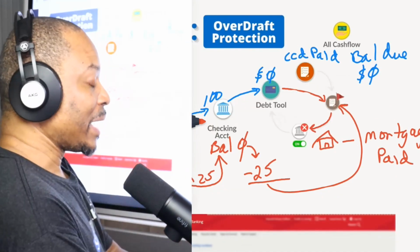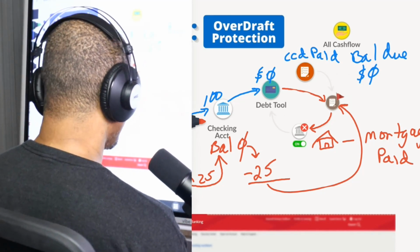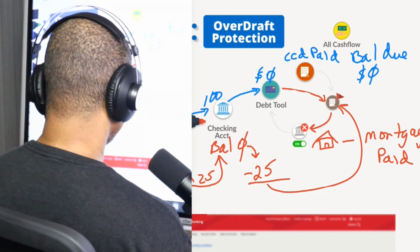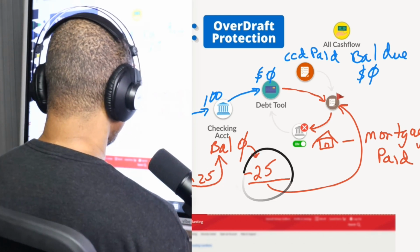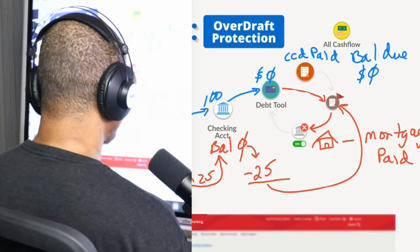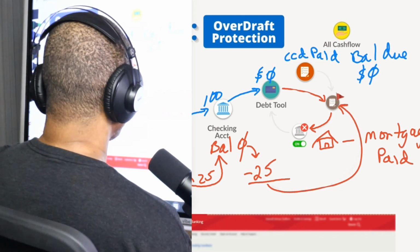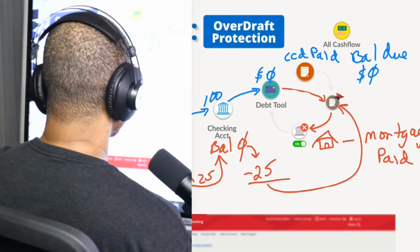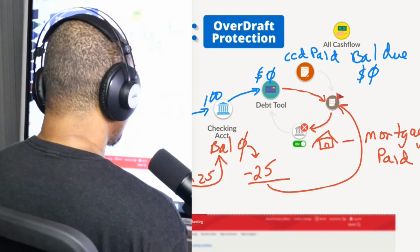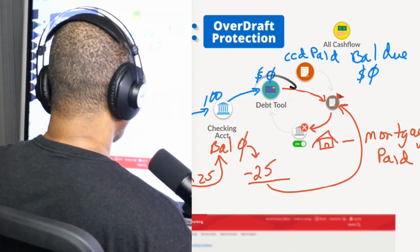Well, what happens? In our personal situation, we have what's called overdraft protection on our checking account. So when this negative situation occurs, it triggers some action. It triggers whatever vehicle is being used for overdraft protection to take action. And that action is, hey, we need to pull $25 from some, I'll call it debt tool, but basically whatever that vehicle is you're using for overdraft protection. We need to pull $25 from whatever that opportunity might be to pay this mortgage.